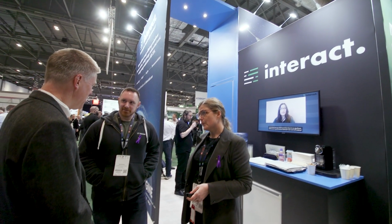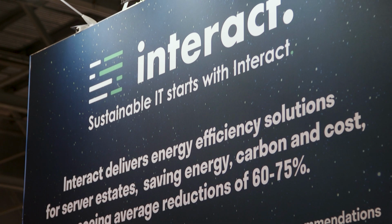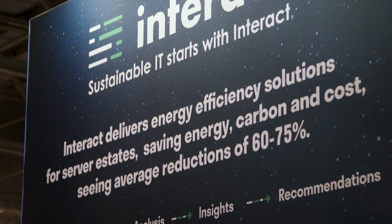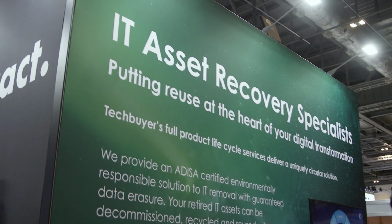My name is Astrid Wynne. I am Head of Sustainability at Techbuyer and also Head of Sustainability at Interact. When it comes to environmental sustainability, the risks are around energy usage, which obviously goes to carbon and climate change, and also materials usage, which goes to critical raw materials, supply chain issues, and also touches on social risk.